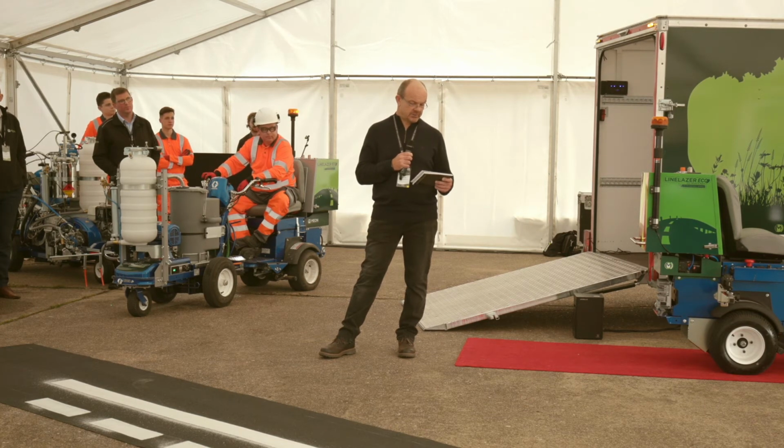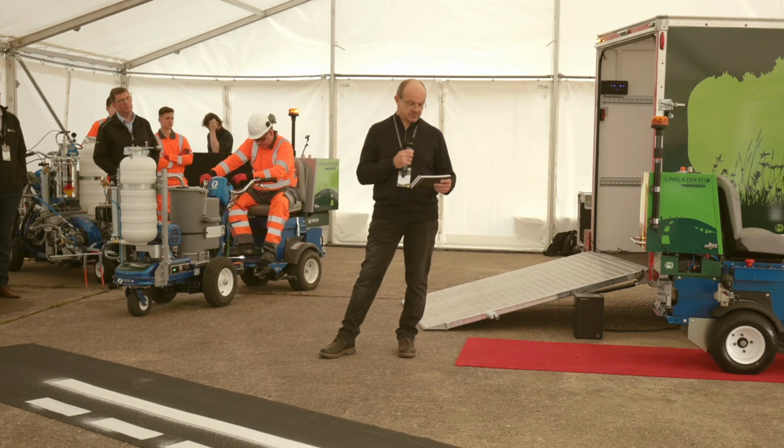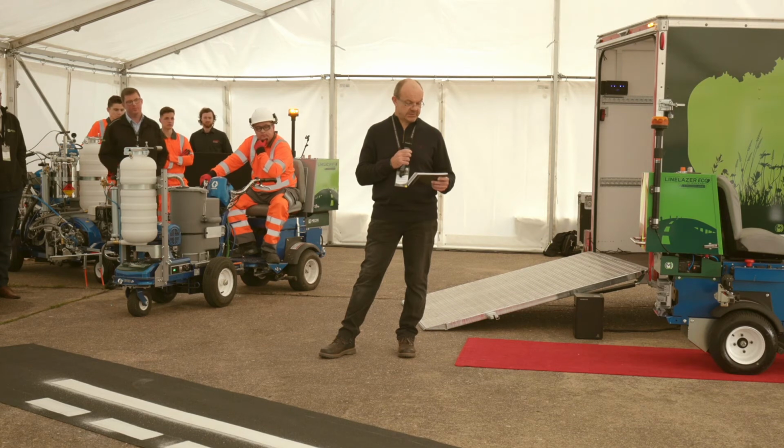Therefore removing the need for hot works on site. Again, safety, removing the need to having hot pitch boilers on site and the like, which I was really keen to promote as well. It included nearly 300 linear metres of 150mm centre line.